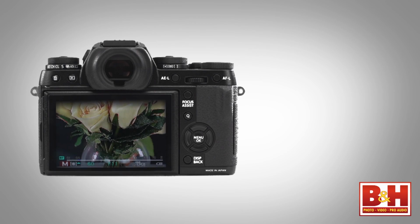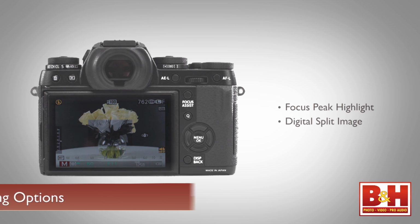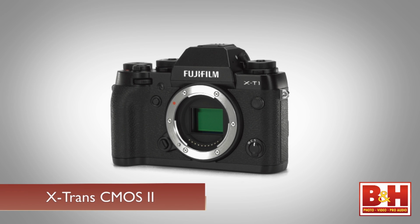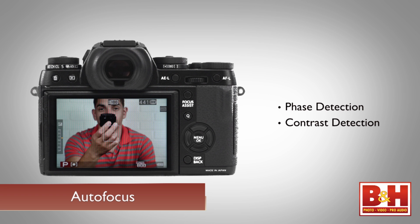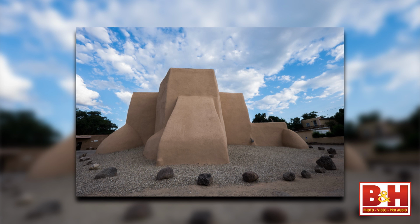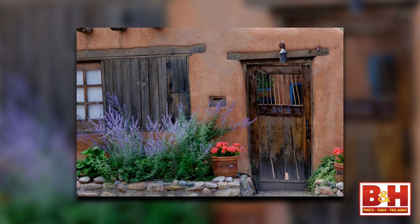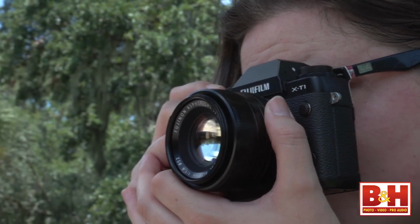First, there's the greatly improved focusing options and somewhat enhanced autofocus response. This is thanks to the newer X-Trans CMOS II sensor and the intelligent hybrid AF system, which uses both phase detection and contrast detection focusing. Even though both cameras have 49 contrast detection autofocus points, I found the X-T1 to be faster and more accurate than even the firmware updated X Pro one due to the embedded phase detection, specifically when I was shooting bursts and tracking with autofocus.